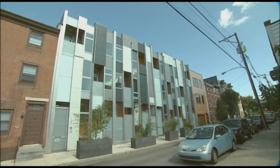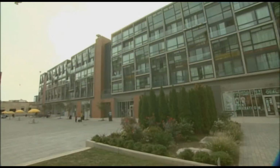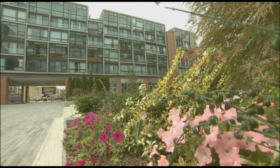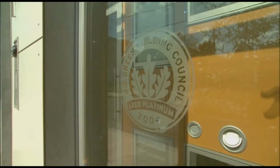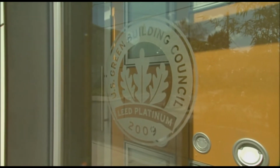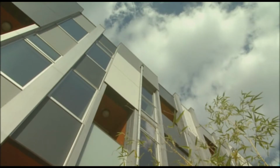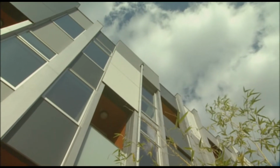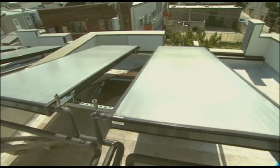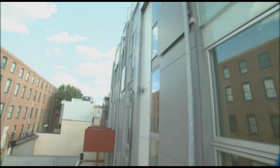In 2009, Onion Flats completed the Thin Flats development. Located in the Northern Liberties neighborhood of Philadelphia, Thin Flats is the first LEED-certified platinum duplex in the United States. LEED stands for Leadership in Energy and Environmental Design and is an internationally recognized green building certification standard. Thin Flats promotes low-impact lifestyles that support the city's mandate to protect water quality.